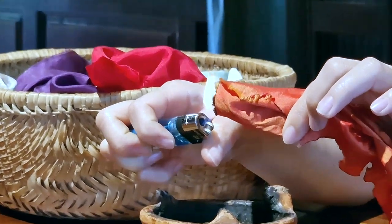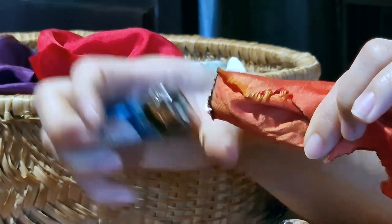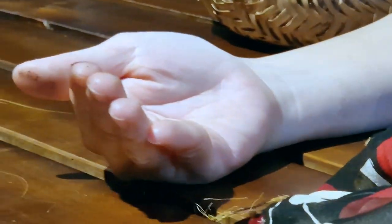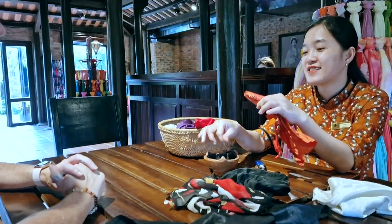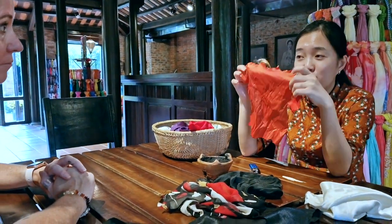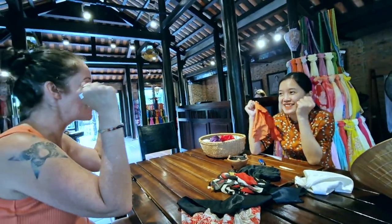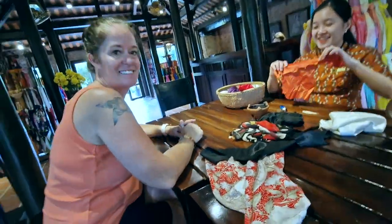Ah, we were right. I was right. That's right, right? Yeah, there you go. Oh, yeah, it's really shiny. Very shiny like this. And this one is half and half. So you're right with this one. Woohoo! Good job, babe. I listened. I passed the test.